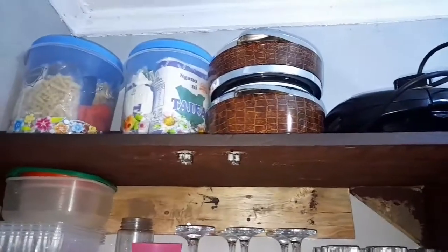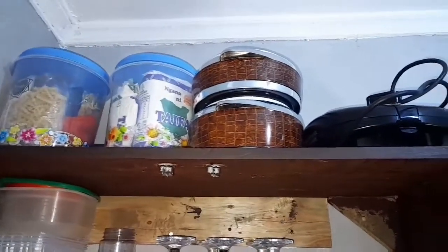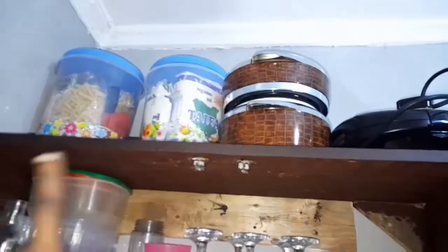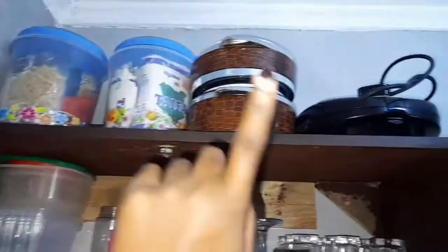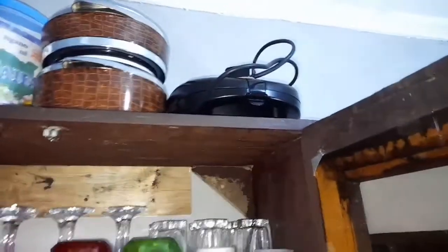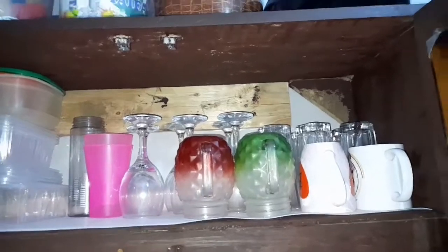So currently this is how the place looks, and up there, oh my god, I really love how the place helped me with storing some stuff over there. Those two containers, that one holds my flour, those are my pastas. I have my hot pot over here and my toaster. So currently this is how it looks.